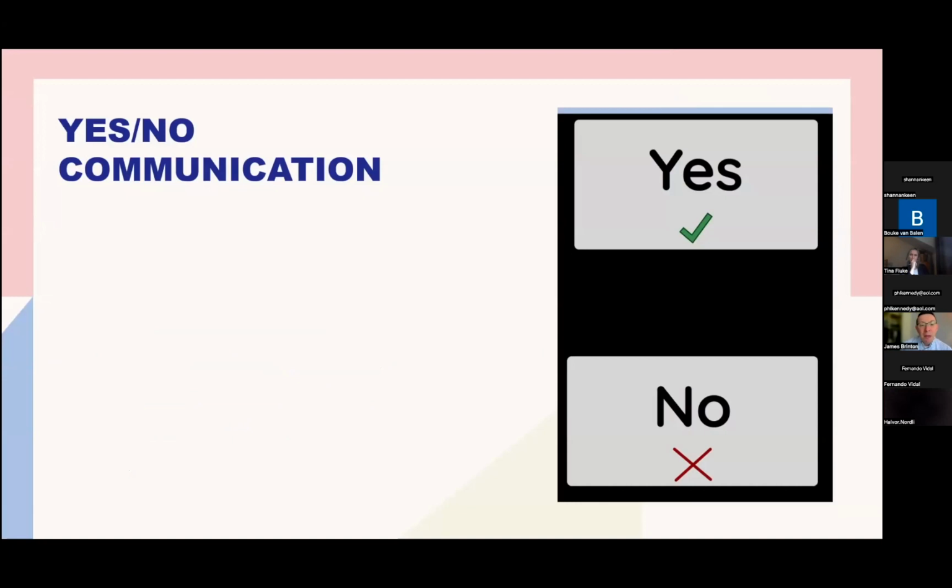Let's talk a little bit about yes-no communication. What is it? Yes-no communication is when somebody will ask the individual with locked-in syndrome yes and no questions and wait for a response. In order to have this response, we need to find some sort of reliable physical sign in the body of the person with locked-in syndrome. And many people use their eyes to signal yes and no. Some people might raise a slight muscle in their eyebrow to signal yes or no.